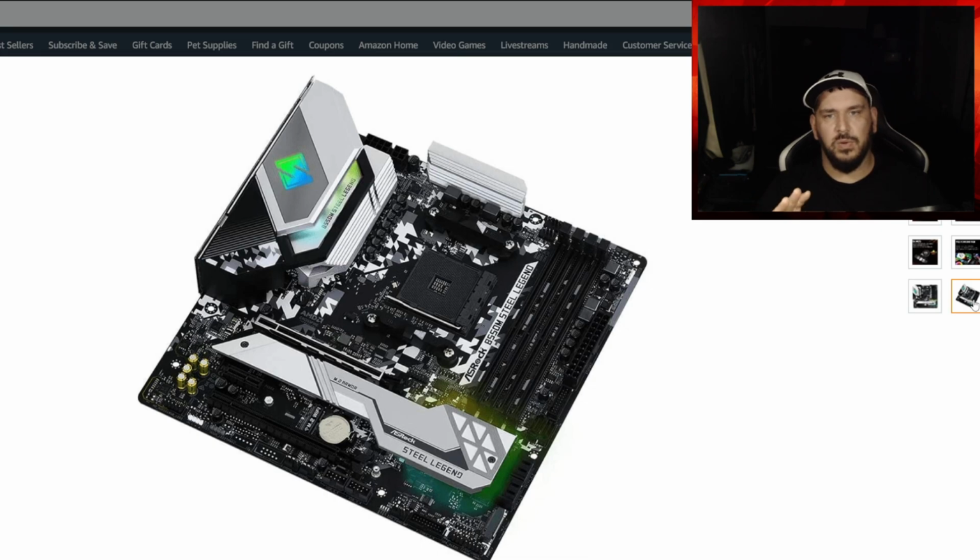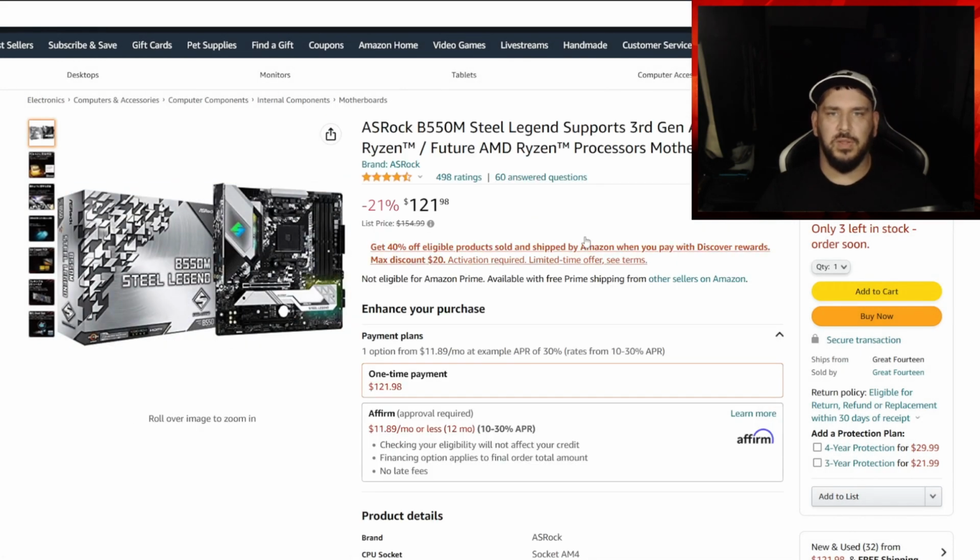RGB LED lights on the surface of it. This is going to be a really nice motherboard. It's going to be flashy, and it's just going to bring everything together. So that's why I went with the ASRock B550. I've used a bunch of the Steel Legends before. They're pretty good. They're like the lower priced of the high end. You know what I mean?